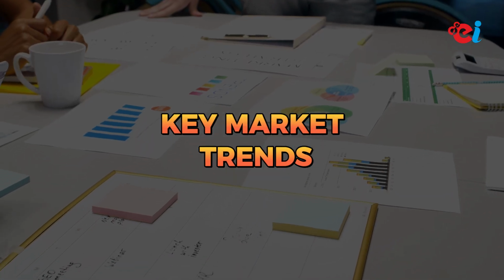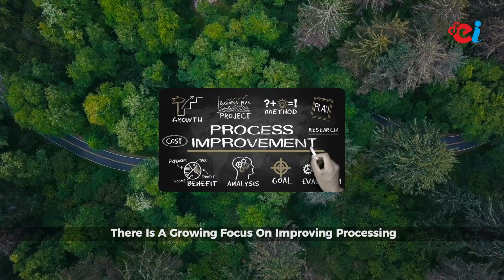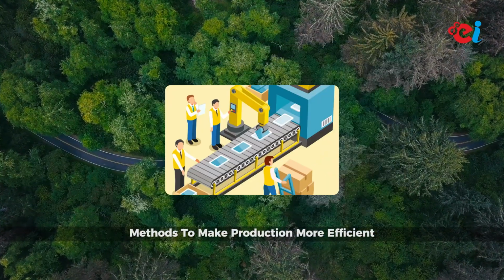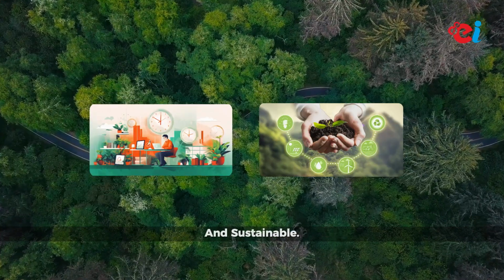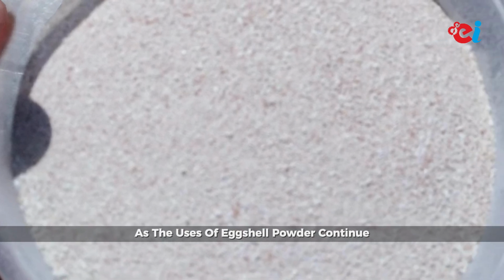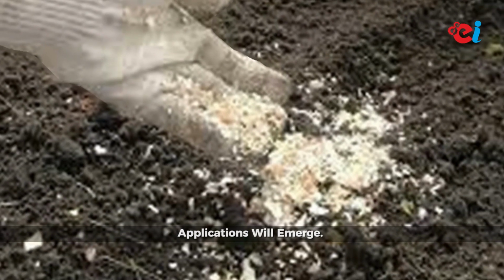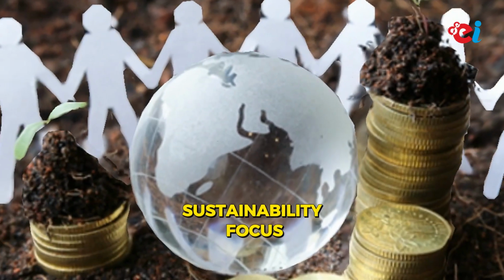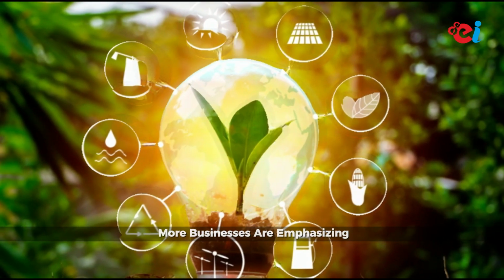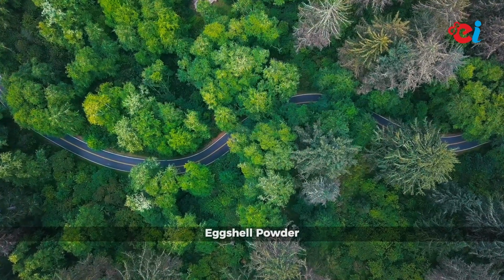Key market trends. Innovation in processing. There is a growing focus on improving processing methods to make production more efficient and sustainable. Expanding applications. As the uses of eggshell powder continue to expand, opportunities for new applications will emerge. Sustainability focus. More businesses are emphasizing eco-friendly practices, which is driving the growth of sustainable products like eggshell powder.